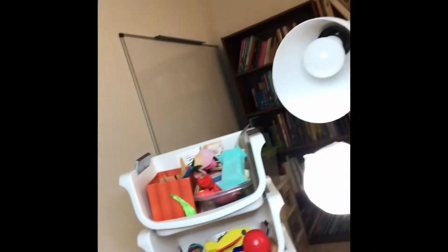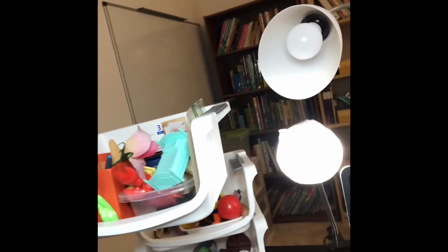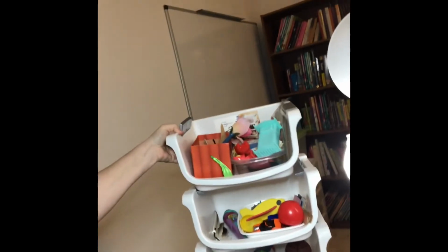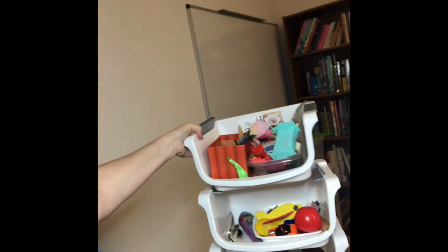Now, let me show you how I have it organized. I have it organized by these little bins. I was lucky enough that my sister-in-law actually gave me all of these bins. She had them hanging around in her garage, and she was like, hey, do you want these? I don't need them anymore. And the first thing I thought of was VIPKid. Like, yeah, I can use those. Absolutely. It just so happened that it corresponded with us moving into this house, and it worked out perfectly.